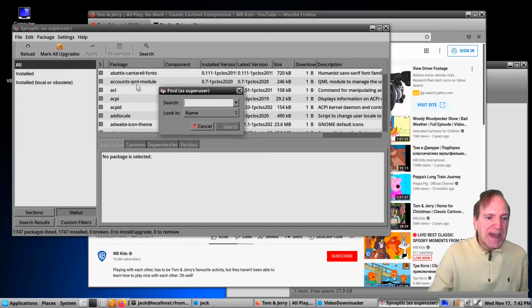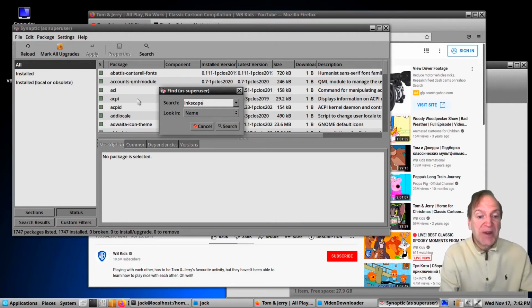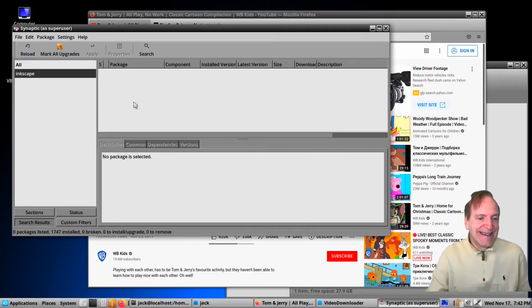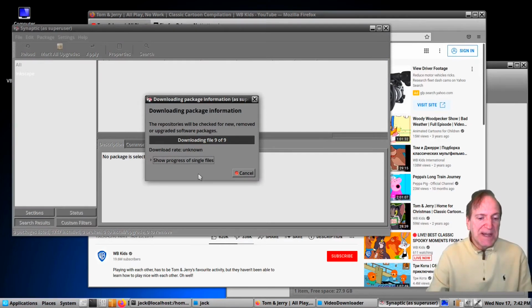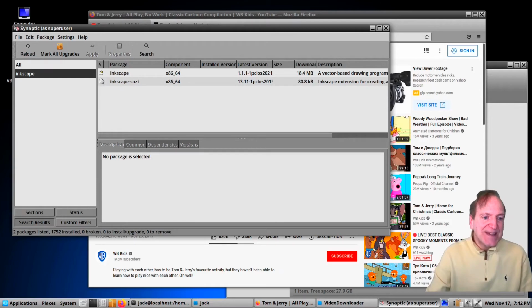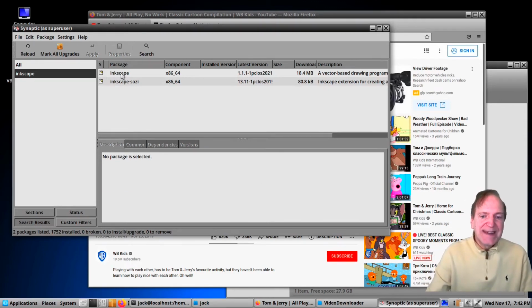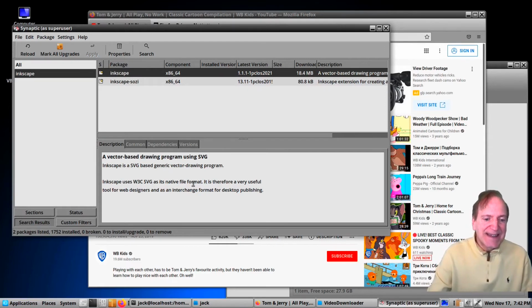Not even sure what I would add, but if I wanted to do a quick search in here, like for Inkscape, not that I've ever searched for that before. We got Inkscape. And I need to hit reload, I think. I don't think it ever really loaded the packages in. There we go. Always a good thing to do the first time you boot in. And you can see the newest version of Inkscape is here, 1.1.1. Very nice to see. And that's a vector-based drawing program, of course.